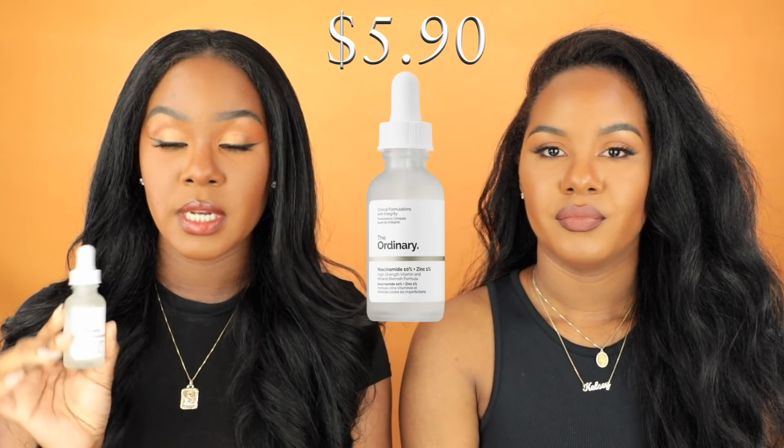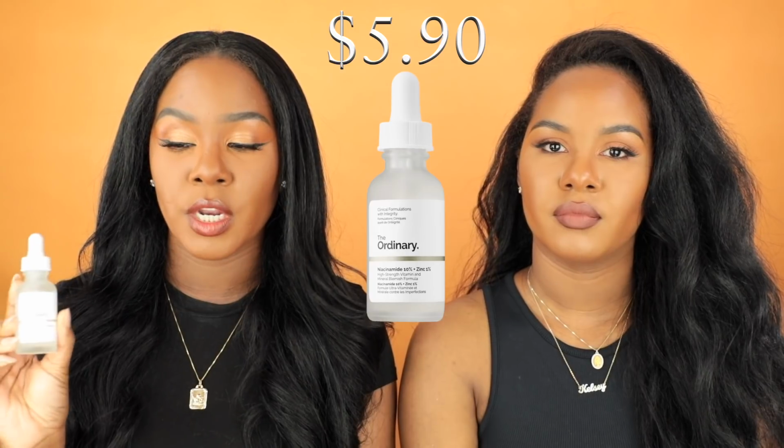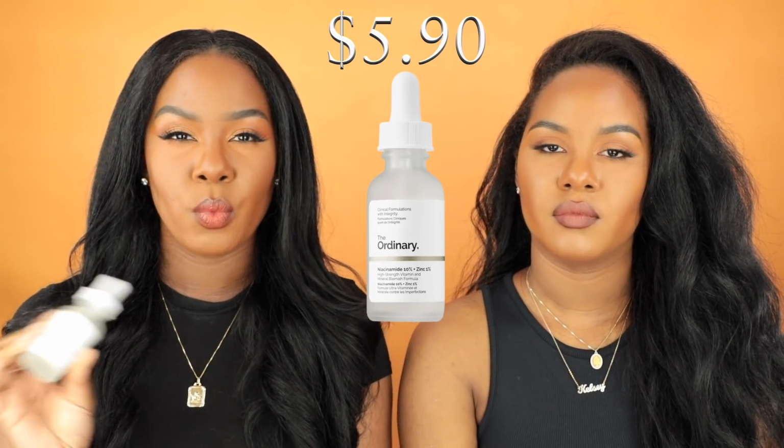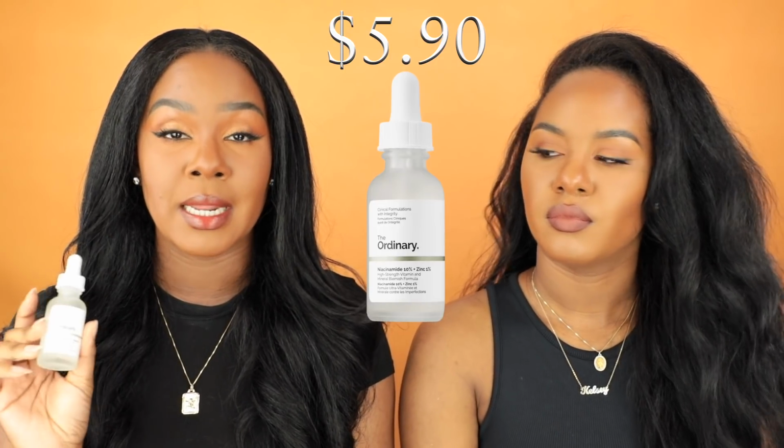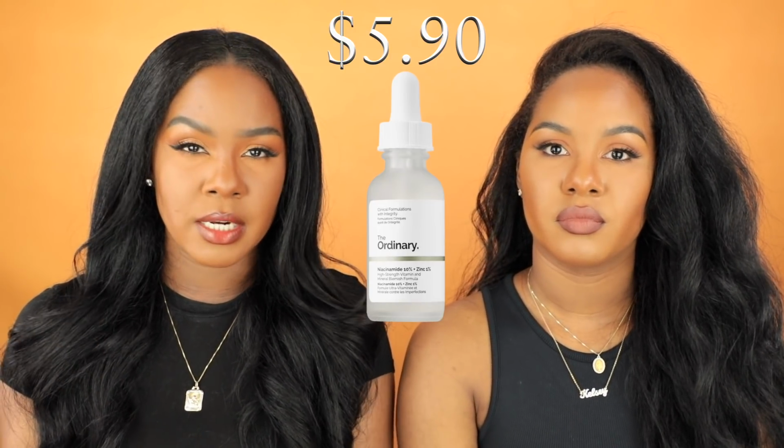This one I only use at night because for some reason The Ordinary niacinamide, you can't use it with vitamin C, but it didn't matter to me because I only wanted to use this at night anyway because I don't really like a lot of steps in the morning. I'm just lazy and I just don't feel like doing all that. Nighttime, I feel like I have more time. I take my time at night. So niacinamide has been a really good addition to my skincare routine. I've seen a huge difference since I started using this.